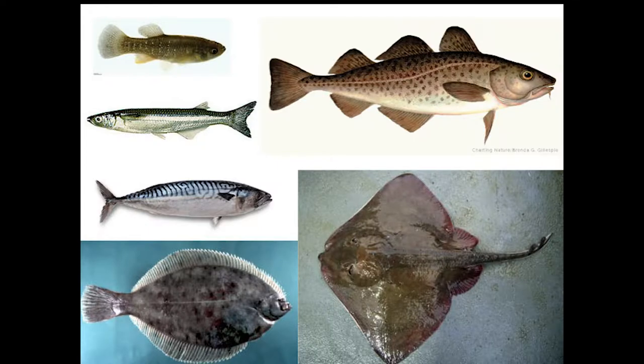Here are fish in your river. The cod, upper right, thorny skate, winter flounder, mackerel, Atlantic silversides, and the little mummichog.